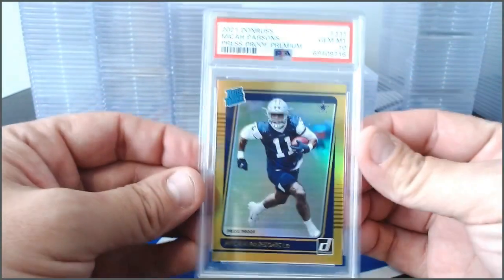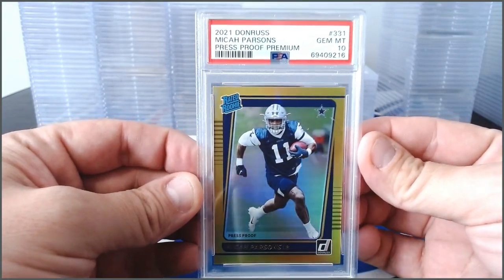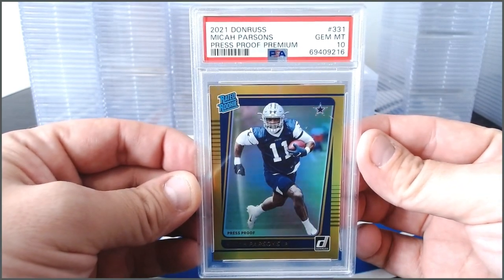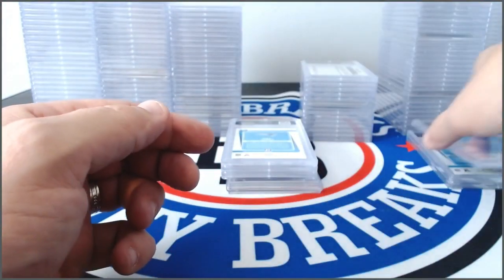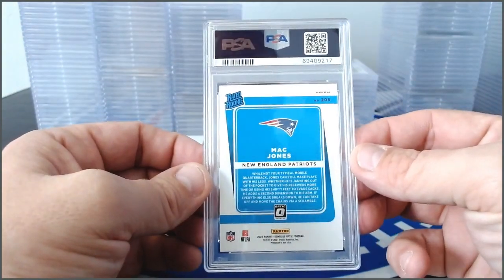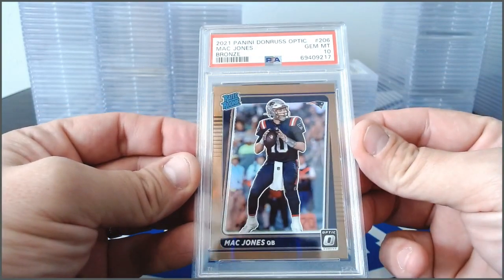Micah Parsons, press proof gold. Nice one. That premium. PSA 10. Mac Jones, bronze Optic. Nice.